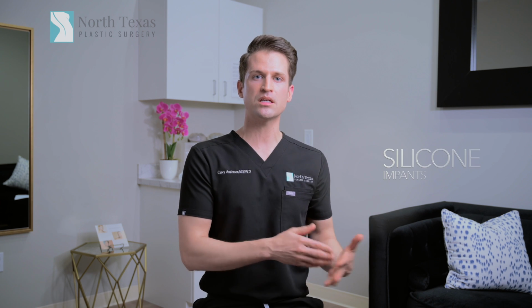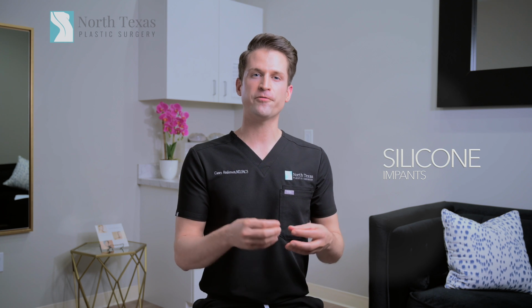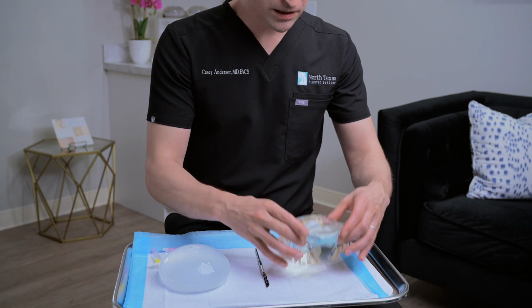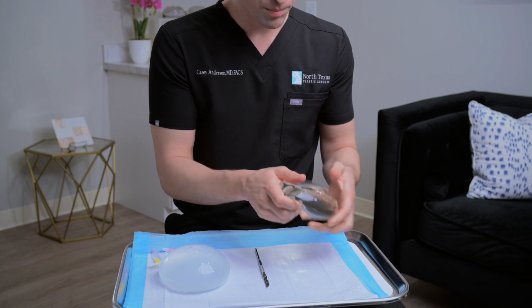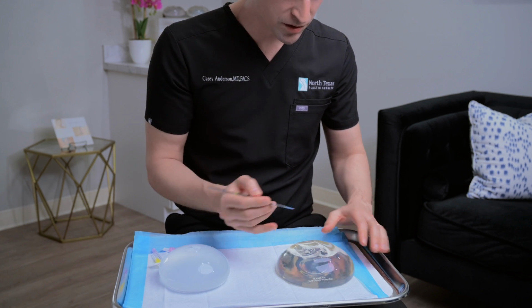So when it comes to a silicone implant, the newest generation of silicone is firm and cross-linked, or you'll even read the term gummy bear frequently. And what that means is if you cut a silicone implant in half, the gel that's inside stays the same shape. It doesn't ooze and run out like some goo or slime. So as discussed, these things are nearly impossible to rupture, but there's still a very slim chance that it does. So slim that I have to use my scalpel to do it.